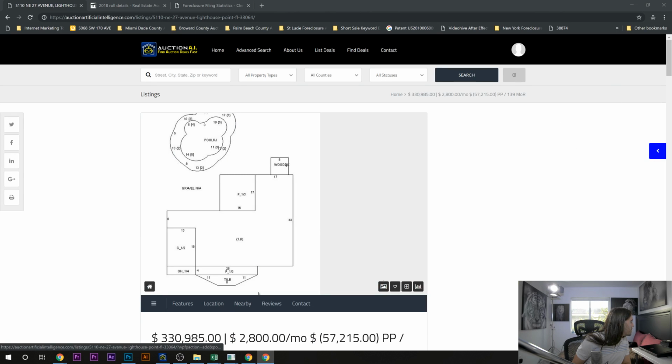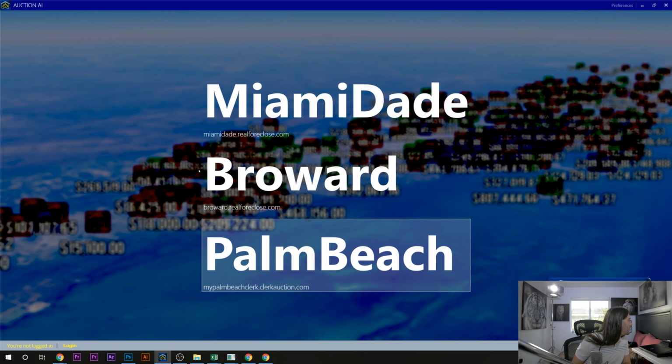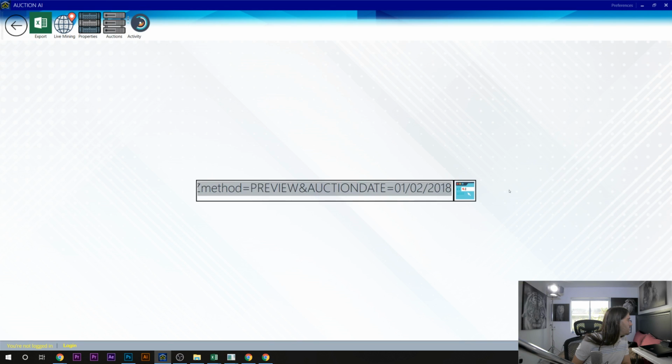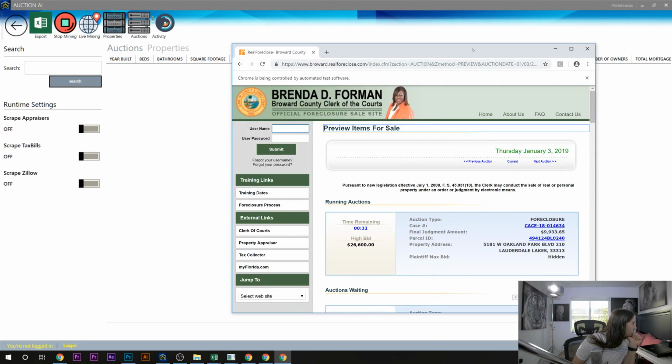Here's what we're going to do. We're going to mine today's auction properties that are going on. One, three, and I want to go see that property. So we're going to go to the auction site right now. Let's see, it's going to do it.